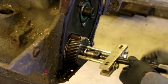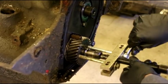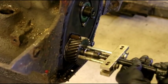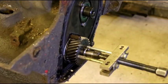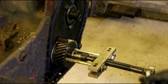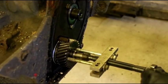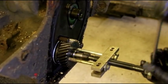Again, don't beat that gear up. Don't try and put a wedge behind it. Don't try and pull it off any other way. Thread some bolts in there, and everything will work out okay for you. 7/8. Okay, same thing. We'll do it with a hand wrench instead of any kind of impact tool, and we'll pull that off carefully, and you can see it coming already.